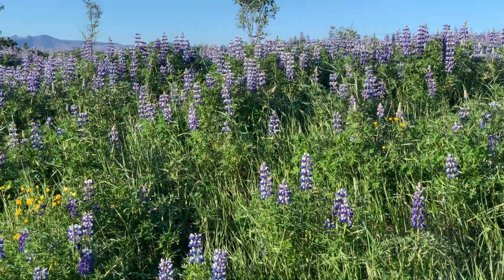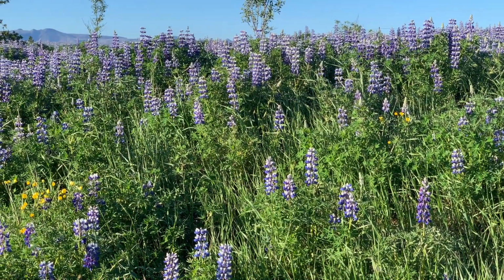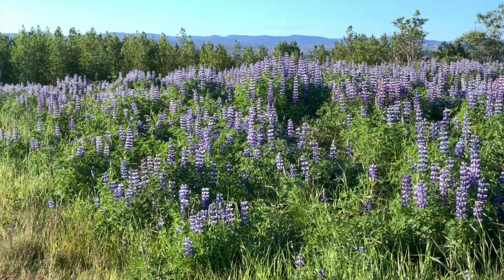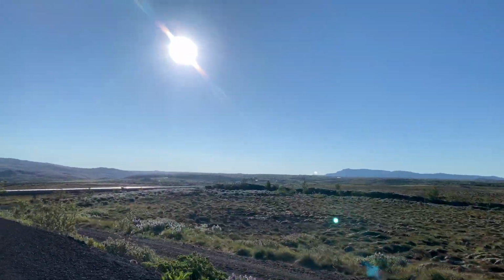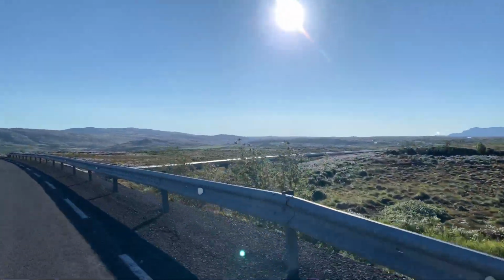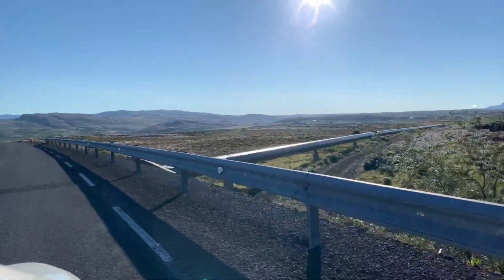These are the flowers that are all over the roads in Iceland. We see them on all the roads as soon as we leave the city. Here's the point. Cross over the top of it.